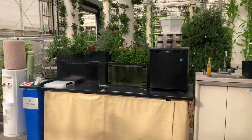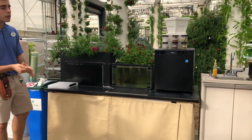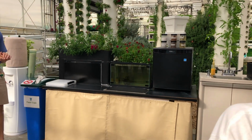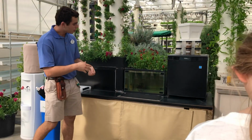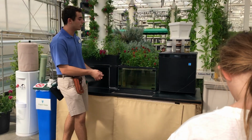Now, those roots are constantly in contact with that nutrient solution, so you might think that plant might get overwatered. And the way that we avoid that is actually with that little porous rock in the back. That's a simple rock filter, like something you'd use in a small fish tank. But what it's doing is providing oxygen to those roots so that they don't get overwatered.